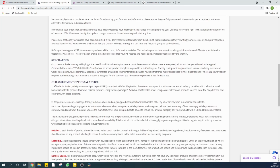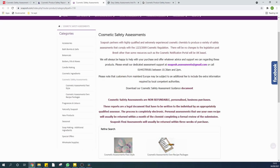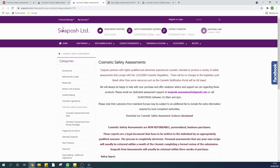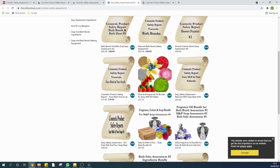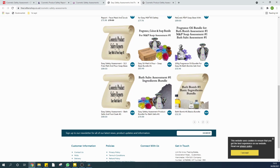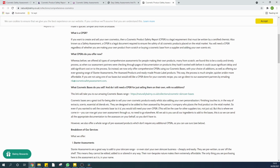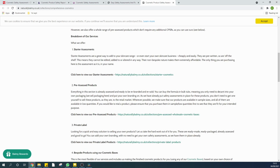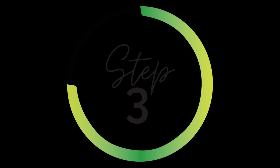I did find it quite hard narrowing down my favourites, but with some input from friends and family, I have finally made my selection. The quotes for assessing 6 soap variations all seem to be around £160 to £180. Some were a little less and some were a little more, but I'd say £180 is what I would expect to pay. So once you know which soaps you're putting through to assessment and where you're going to send them, step 3 is actually sending the recipe for assessment.